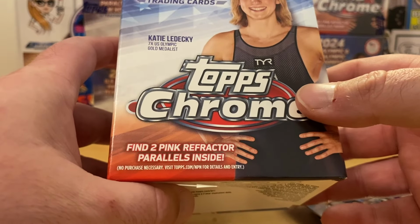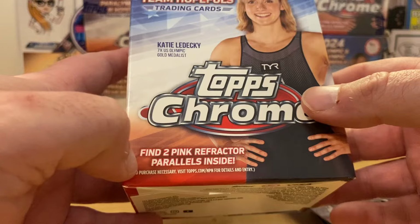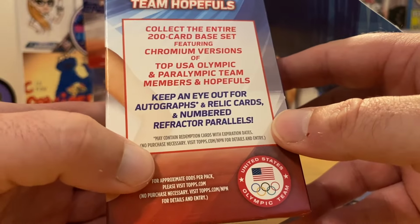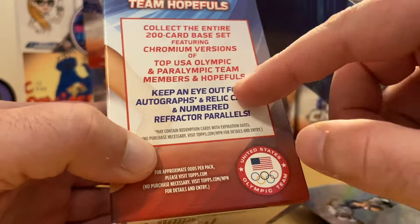Is there a guaranteed hit in all these? Find two pink refractors. Oh, it says keep an eye out. No guaranteed hits. Well, that's a bummer. I was hoping for a guaranteed hit. But maybe next time. These are still really, really cool. I did get one numbered card.